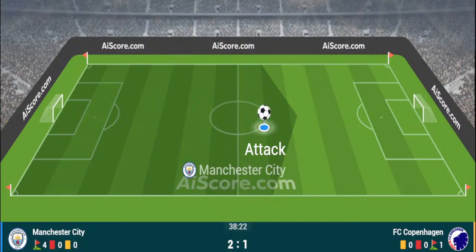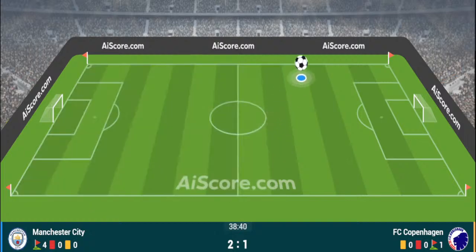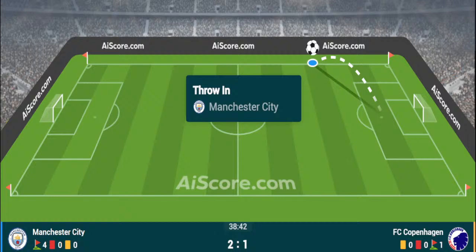Akanji has it for City, gives it to Lewis. Lewis is most likely playing as a right winger, I have to say, this evening. And it's this player who's on the ball right now. Nunes has been able to tuck in. He's actually fouled two Copenhagen players. One there by Rico Lewis, who's had a little bit of anger at a couple of the decisions.